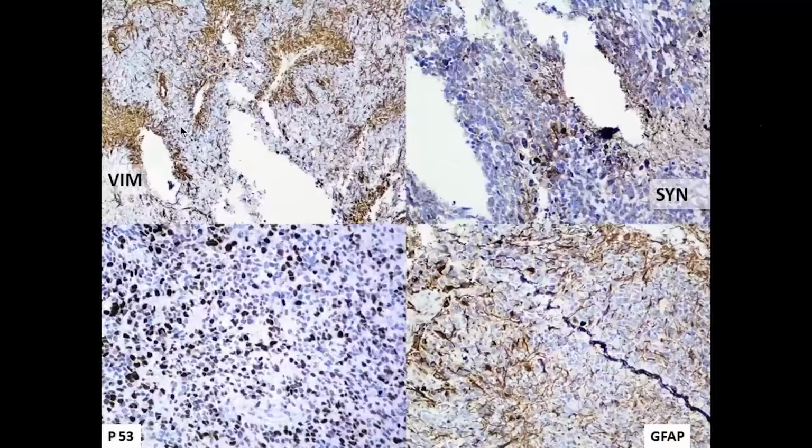So vimentin is showing patchy positivity. These undifferentiated cells are showing synaptophysin positivity. P53 is showing mutant expression. And GFAP: we can see these filamentous, thread-like intermediate filaments which are labeling with GFAP, and this has patchy distribution, and the small cell component is showing a lesser amount of GFAP expression.